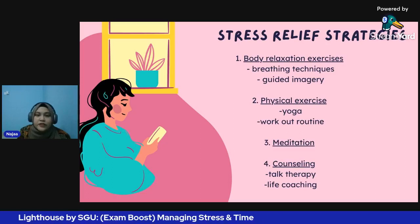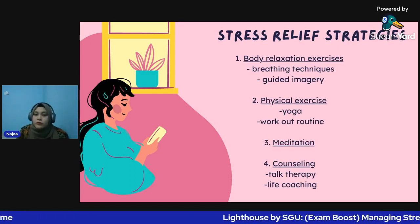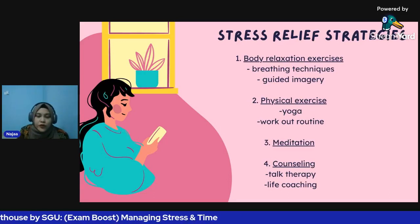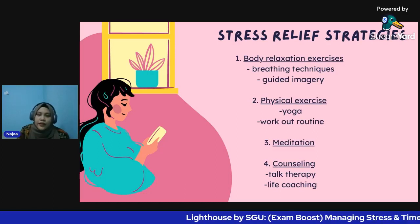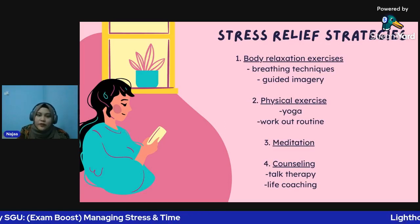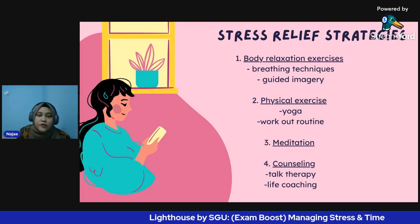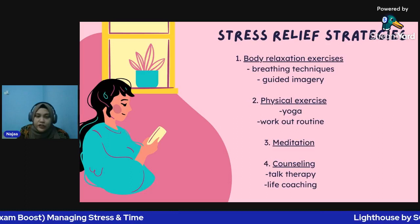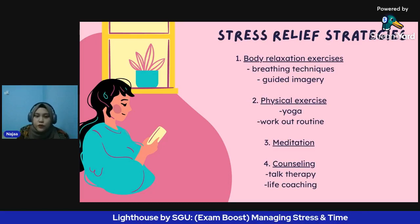So the second part is physical exercise. So what you can do is, whenever you feel stressed, you can practice yoga, you can practice Pilates, you can practice Zumba, or you can have your own workout routine. Some of us like to jog, some of us like to take a long walk, some of us like to dance, some of us like to just walk around and look at the atmosphere, just absorbing the breeze whenever we pass the garden or something. So anything physical. Any chance you can have by moving your body could also help you with stress relief.